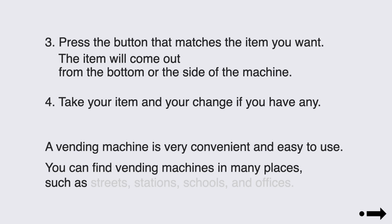Three, press the button that matches the item you want. The item will come out. From the bottom or the side of the machine. Four, take your item and your change if you have any. A vending machine is very convenient and easy to use. You can find vending machines in many places. Such as streets, stations, schools, and offices.